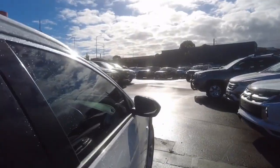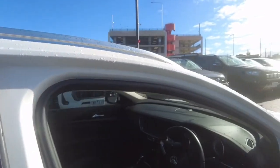And you also have this nice patterned black plastic on the doors. It looks quite cool, doesn't look tacky. Let's get this car started up.